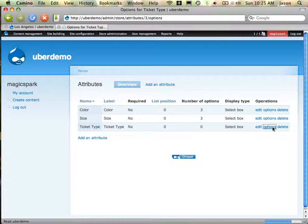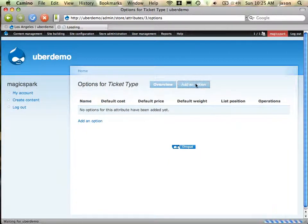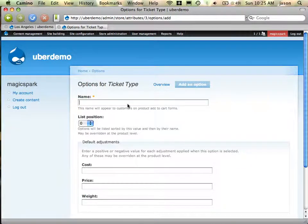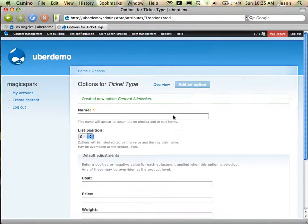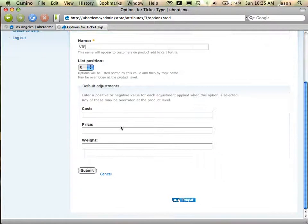Go to options, add option, general admission. Okay, submit. Let's add one more called VIP. And the price is another $15.